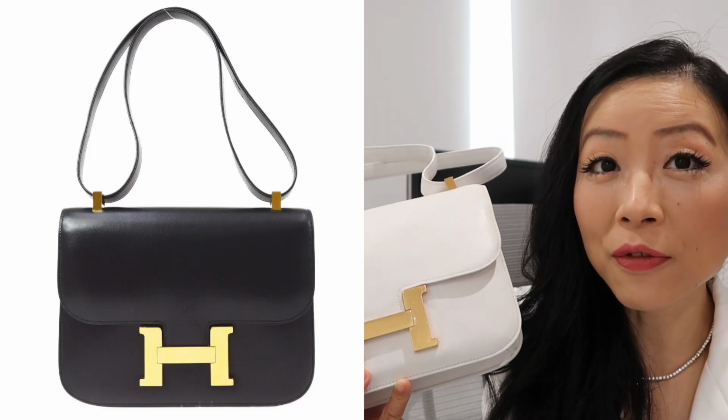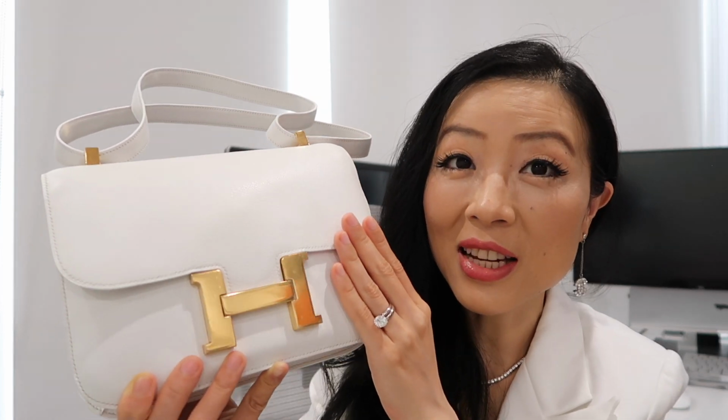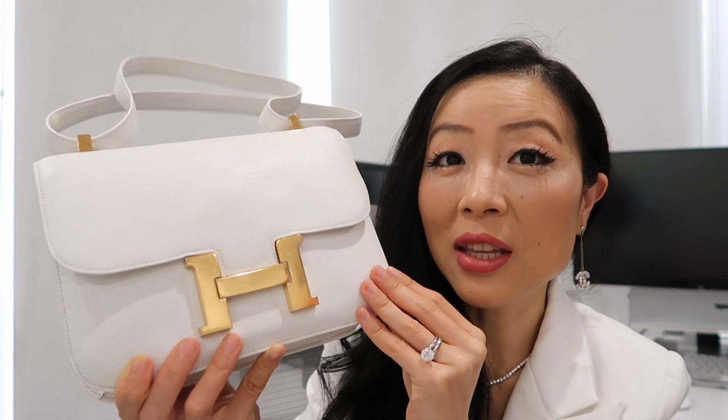A lot of vintage Constance is also available in box leather. I personally really like the Evergreen leather because of the luxurious feeling, and it feels super soft when you touch it. And also because my bag is 38 years old already, it has definitely sustained really well, especially in a white color. Let's talk about the hardware.